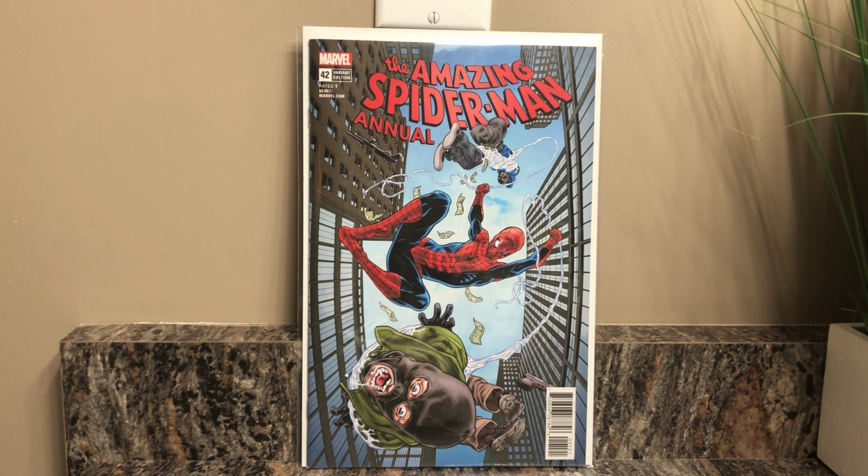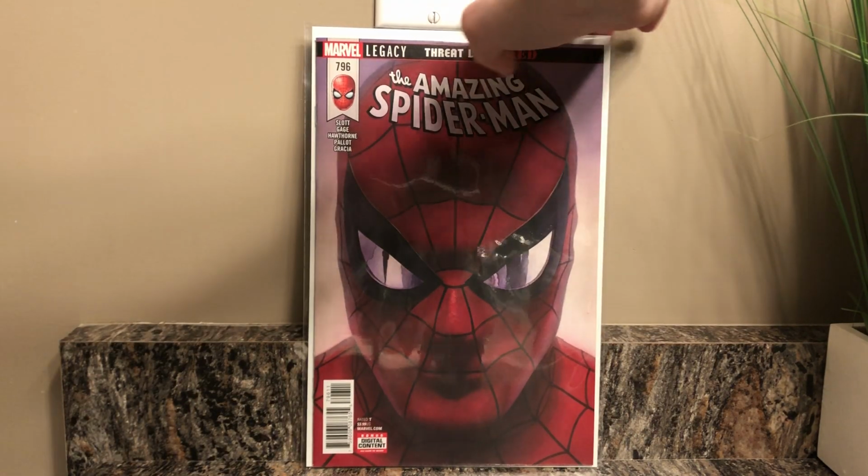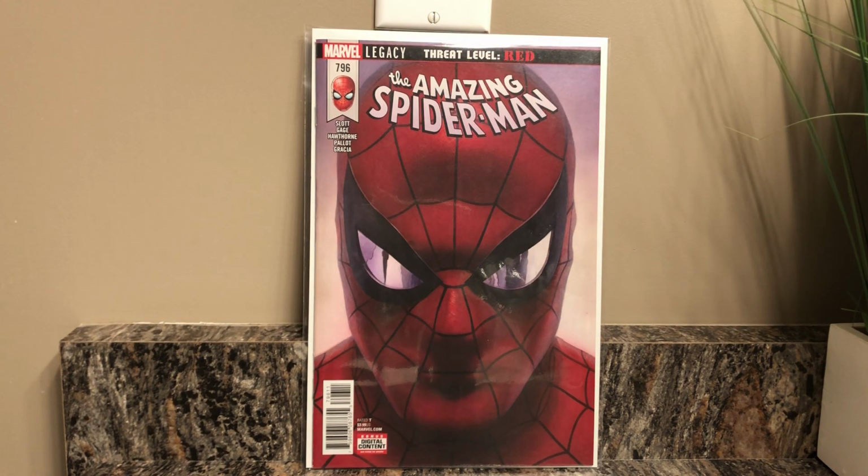This is Amazing Spider-Man Annual number 42. I don't normally pick up annuals, but it was in my box, so I think you have to get it. And then really awesome cover, guys. This is Amazing Spider-Man 796.